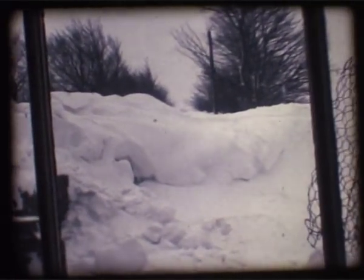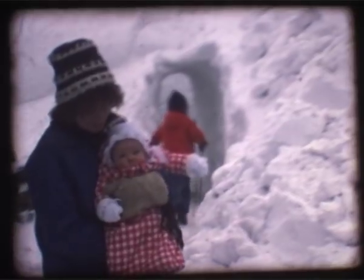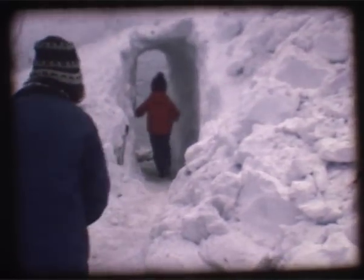It's back to the snowstorm again. You're looking up, and this is going back onto the road. It's my daughter Lisa when she was only a few months old.